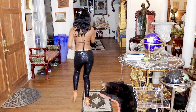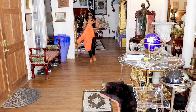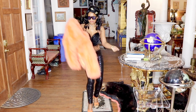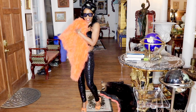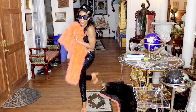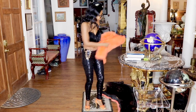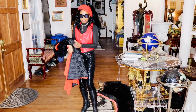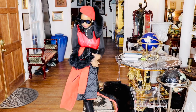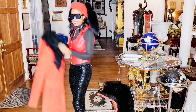Fashionista Professor runway modeling of this fabulous orange neon feather jacket. I hope you enjoy the modeling today. I'm kind of feeling groovy. I'm going to the university. I have a meeting today. And so it's still cold.